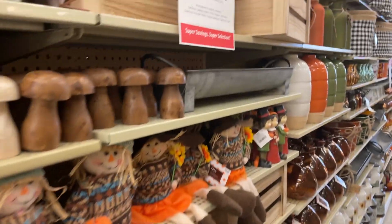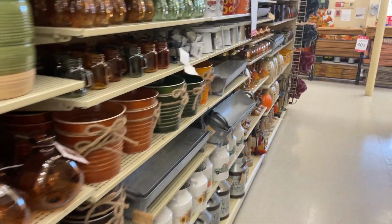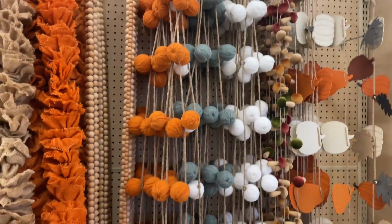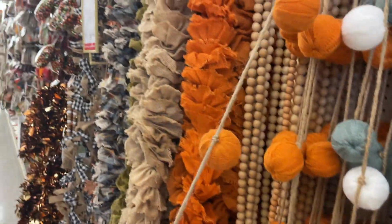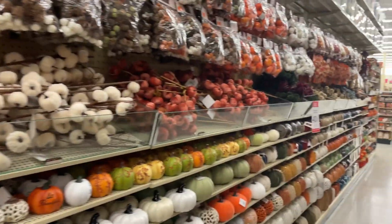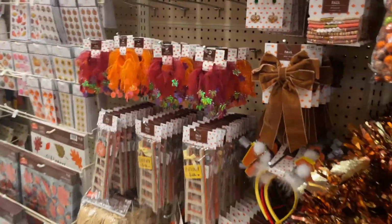So that dough bowl that you saw, I thought it was beautiful, but it was a little bit more than I wanted to spend on something like that, so I didn't pick it up. And I always love looking at their garlands. I like these little knitted pumpkins. And I'll share with y'all a pretty big haul at the end.